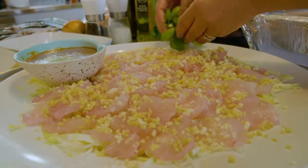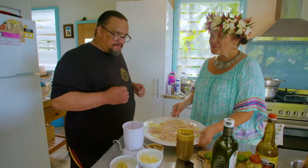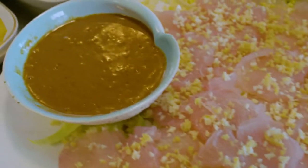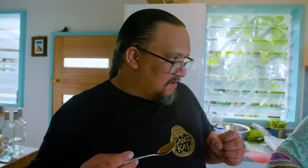Mmm. Very delicious. Nice and zingy. Even their fish, it just melts, doesn't it? Yeah, it's got a flavour of its own. That sauce is quite pungent, not subtle in any way. When you put it in your mouth, it's really explosive in flavour. And I think in that lime, you're getting that hit of lime at the end of there.